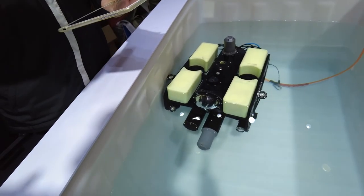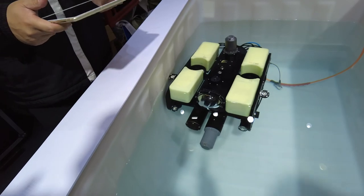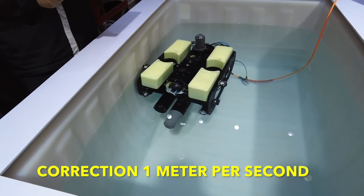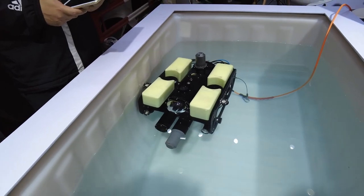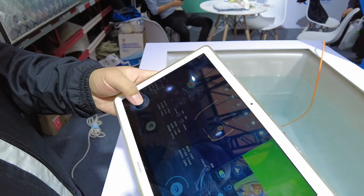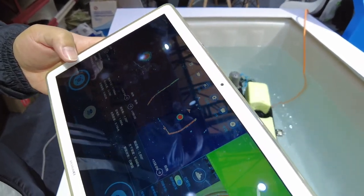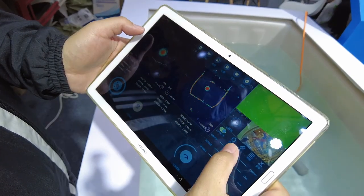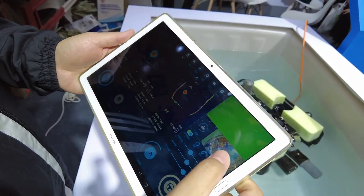进水的话，一米每秒。1 meter per second. It's scanning and looking with the sonar. Yeah, the sonar. Okay, very cool. Right. And also we have 2 cameras. And you have 2 cameras, okay.